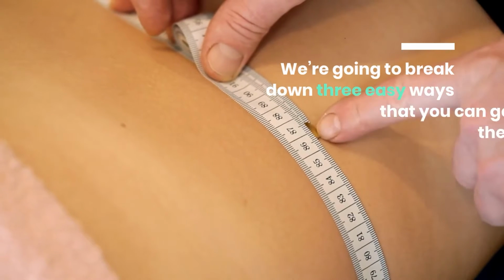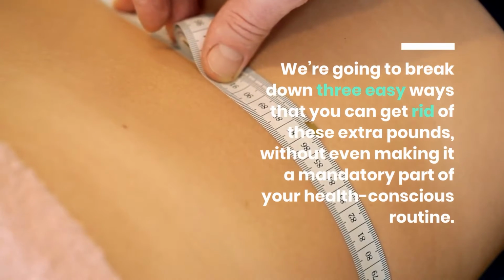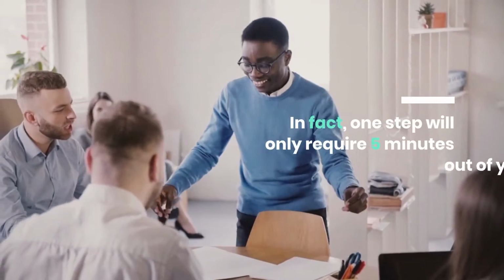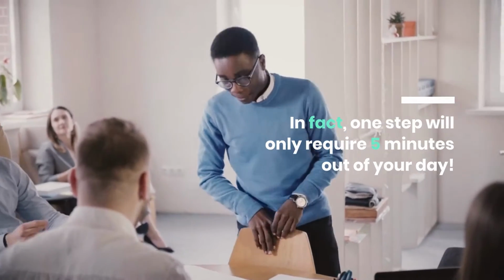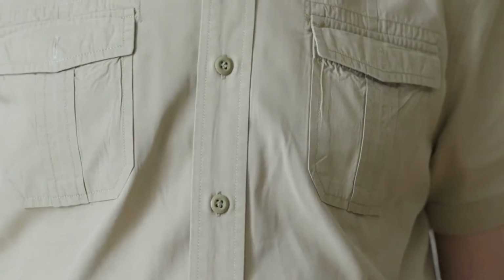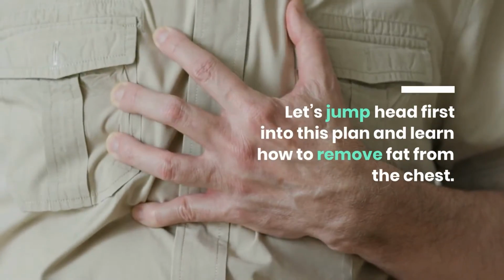We're going to break down three easy ways that you can get rid of these extra pounds without even making it a mandatory part of your health-conscious routine. In fact, one step will only require 5 minutes out of your day. So what are we waiting for? Let's jump head first into this plan and learn how to remove fat from the chest.